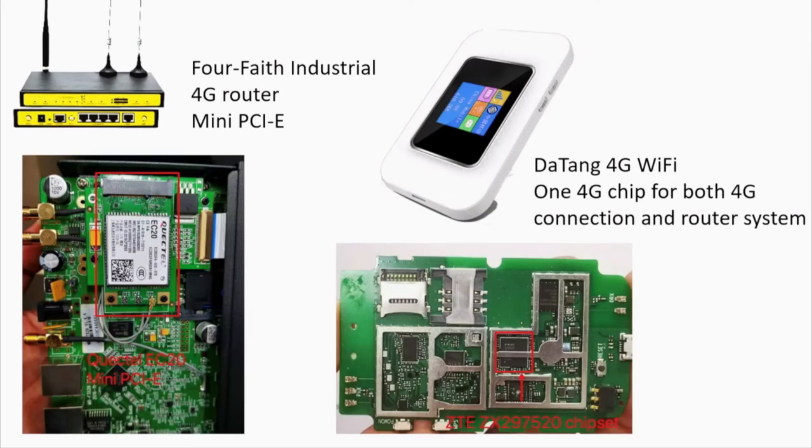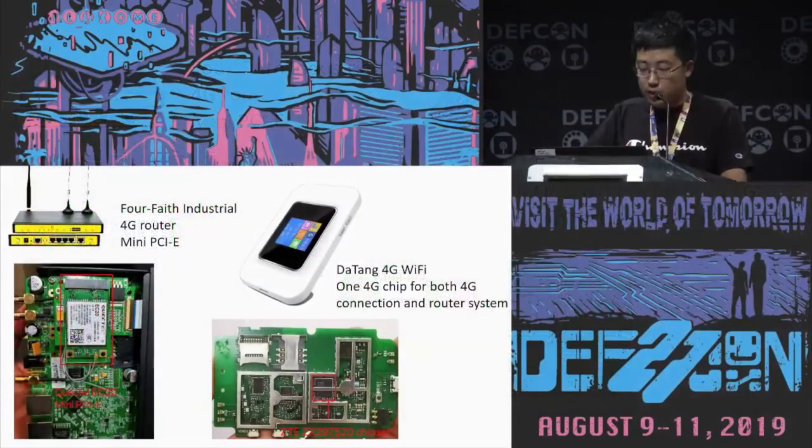In this slide, on the left is the industrial 4G router. We can see the mini PCIe interface module on the motherboard. In fact, it's a common router, using a slot to implement the internet access function. The device on the right is a bit special. It's a portable Wi-Fi device, but it doesn't have a separate 4G module. It uses the ZTE ZX chipset. In fact, it's also a 4G module.